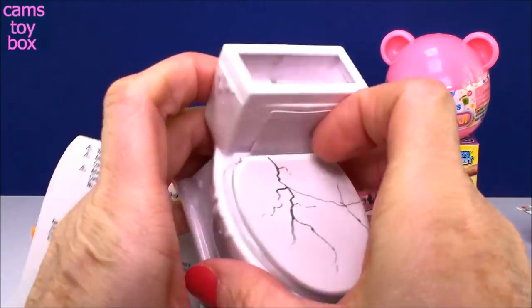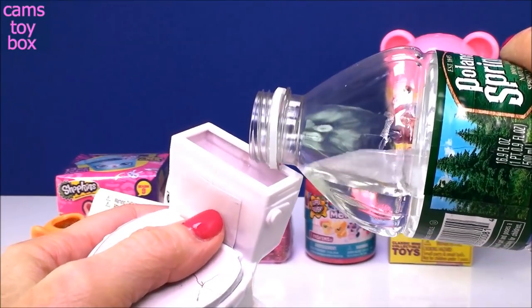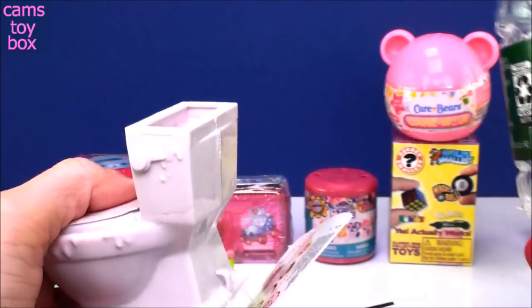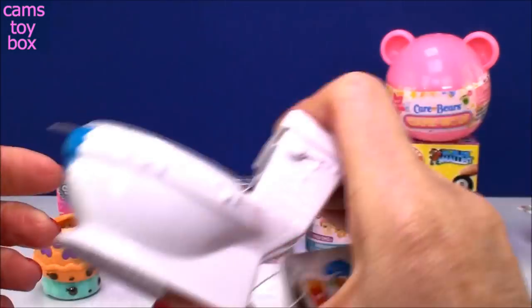All right, so let me get some water and we'll pour it in there. Okay, so I'm gonna use a little bit less than I used last time because I think I gave it way too much. All right, I'm gonna do about that much. Put the lid back on. That might have even been too much. And then you give it a good shake.